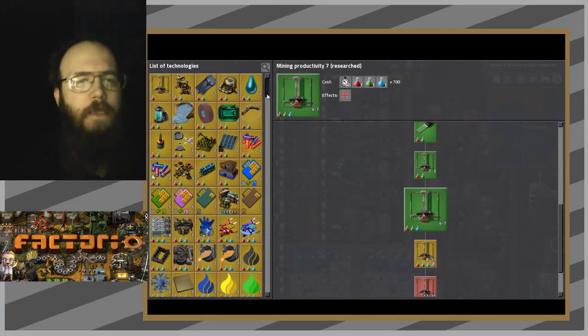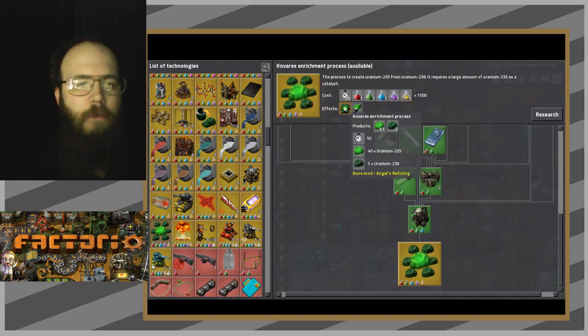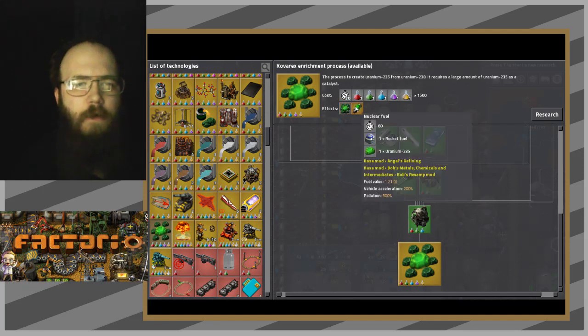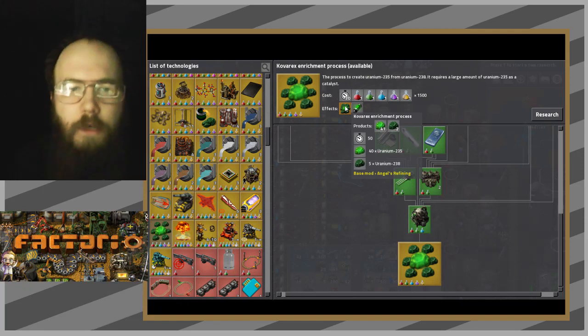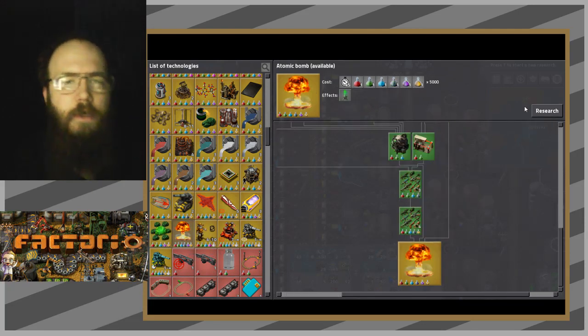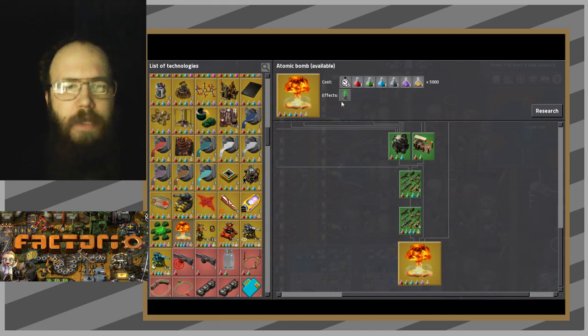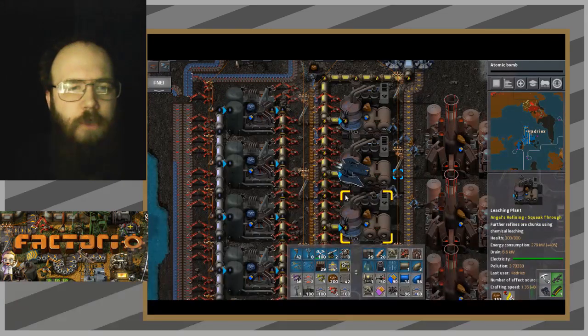Alright, let's go ahead. That might be what I need right there. That might really be what I need right there. But it's the same researchers that we're having trouble with. But I might need this so that I can refine and have the materials to make these. First things first, let's research this.